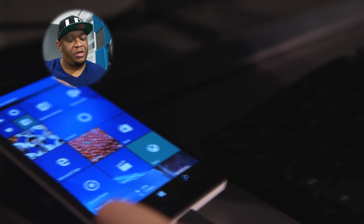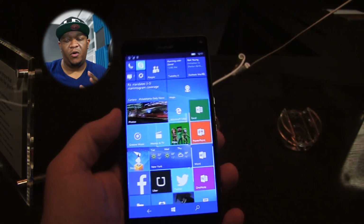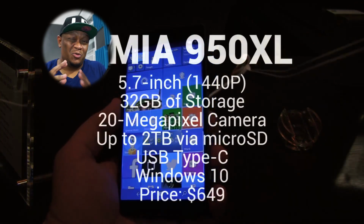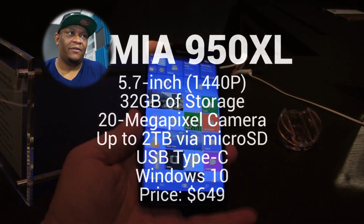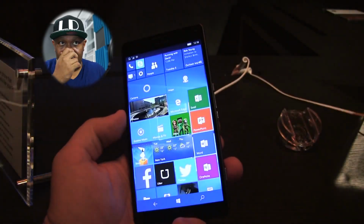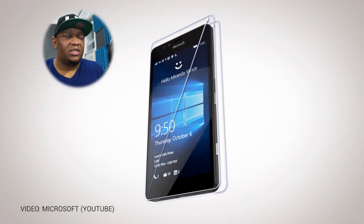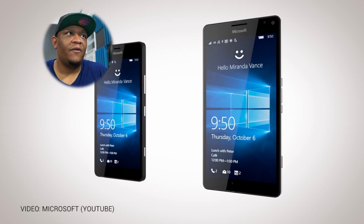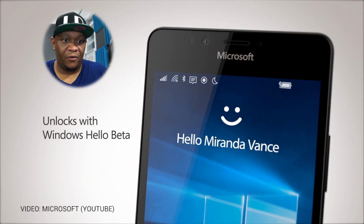So when you sell this feature that Continuum crosses over from mobile to full desktop, you need to be really careful on how you sell that, because that could be setting people up for disappointment. And that's one of the things that I didn't like. And you know, these devices are dope. I think for the Windows loyalist, this is what you've been waiting for.